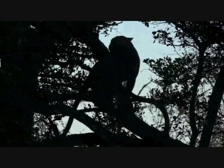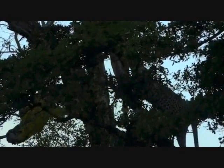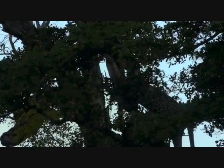Oh, isn't that beautiful? So I think she might... Oh, look at that. You see how cold it was. Condensation. She's going up the tree. The kill is still quite high and quite a precarious position, but you can see there's the kill. How incredibly agile these big cats are.